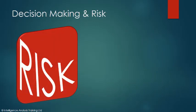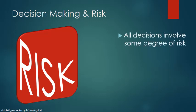Decision-making and risk. All decisions involve some degree of risk, and in making a decision we should be seeking to identify the potentially negative consequences and integrating that knowledge into our decision-making. It's not about eliminating risk, that's not possible, as even doing nothing carries with it a risk. For example, if you don't intercede in a domestic altercation, a murder might be committed. If you don't order toner for the copier, important documents might not be produced. The point is that every decision you make should include consideration of the risks involved.